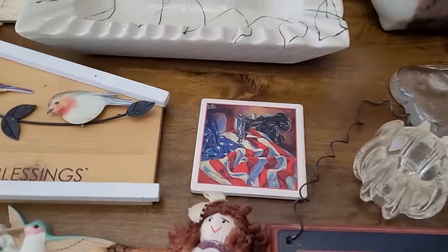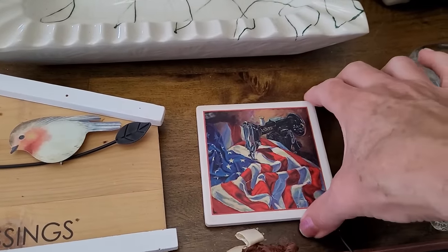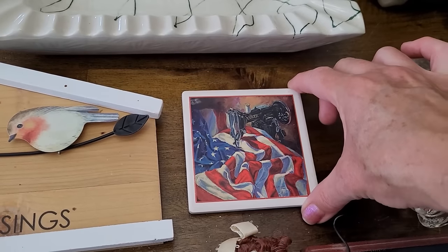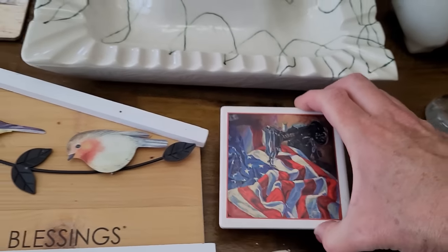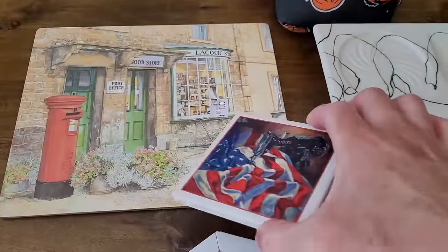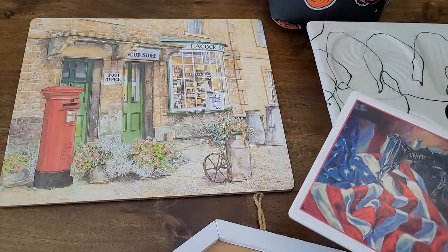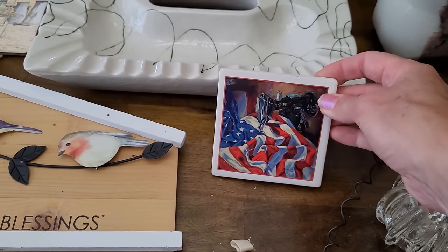I couldn't resist this patriotic piece. It's a sewing machine sewing the flag of the United States. Such a Betsy Ross feel. It is, in fact, a coaster, but again, similar to this other coaster of the English food store and post office. You could use it propped up in your display.